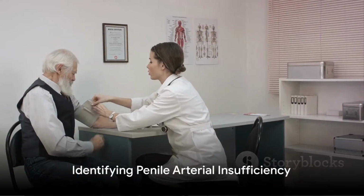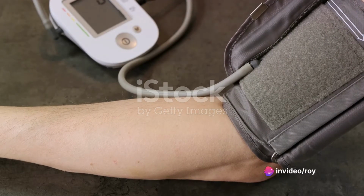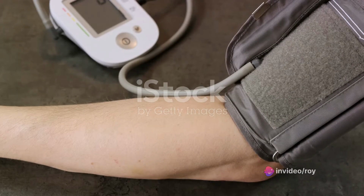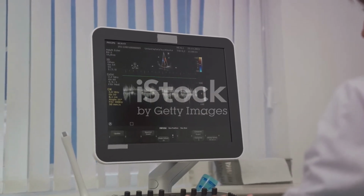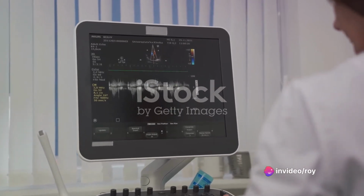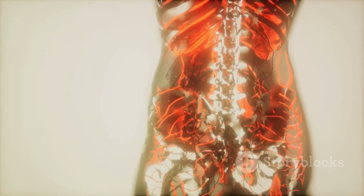Now, how does one identify penile arterial insufficiency? It can be demonstrated by penile blood pressure measurement, either as a simple measurement or, more effectively, as the pelvic steal test and hyperemic stress test. Ultrasonic Doppler pulse curve analysis is another method of demonstrating penile arterial insufficiency. Visualization of the arterial disease causing penile arterial insufficiency requires bilateral selective internal iliac arteriography.